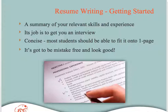Your resume should be concise. Most students and recent grads are aiming for a one-page resume. The reason we emphasize a one-page resume is because we want the recruiter or employer to read it, and if you have a multiple-page resume, they may not get around to reading the whole thing. Finally, your resume has to be mistake-free and look good. So that means no grammar or spelling or organizational errors, and a visual aesthetic that encourages the reader to continue reading the document.